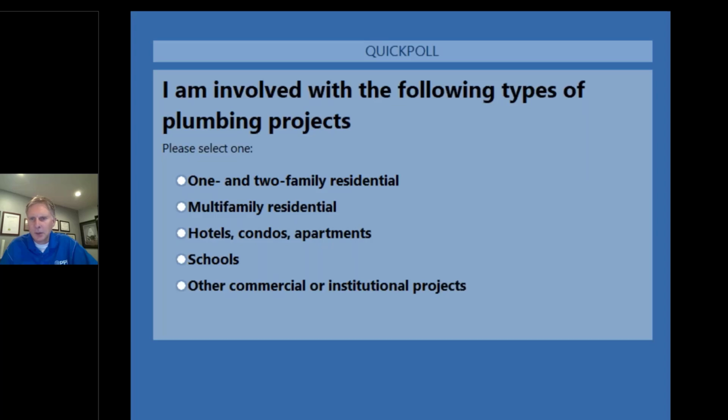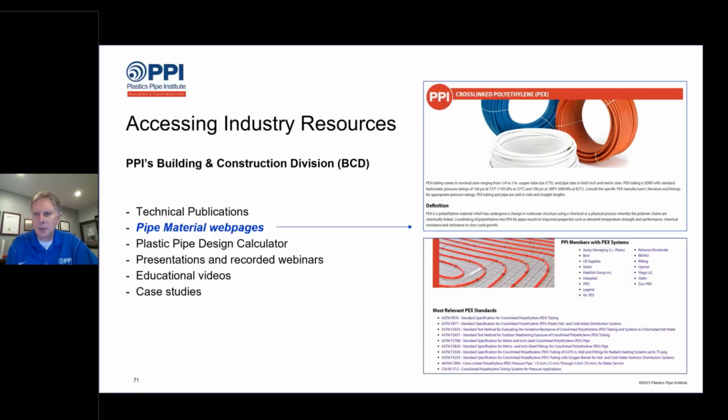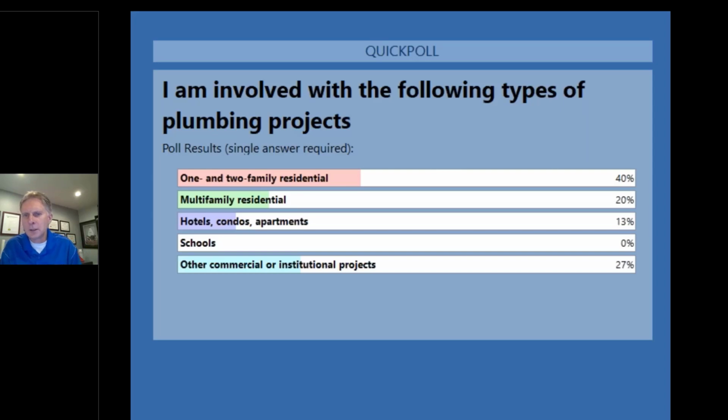And this is one where you should be able to select all of them if you're involved with all of these types of projects. And I think the reason we have this poll question at this point of the presentation is that PEX is approved for all of these applications. So you could be using the same types of pipe and fitting systems for all of these types of projects. All right, let's close it up and share the results. So nobody on the call here today is involved with schools, but a good number of people are involved with other types of projects. So very good. Thanks very much for sharing that information with us.